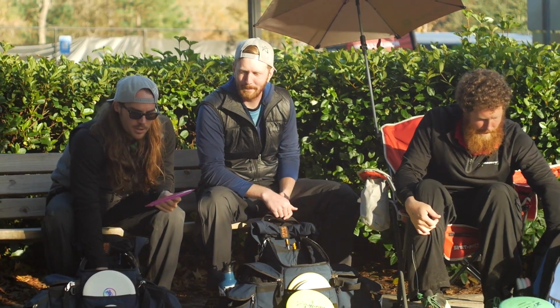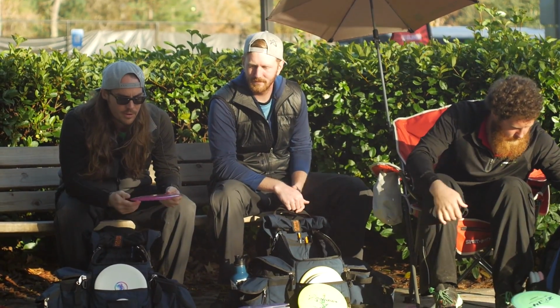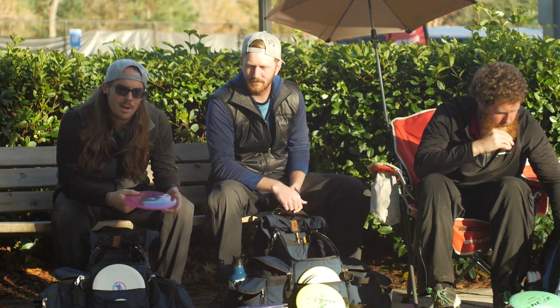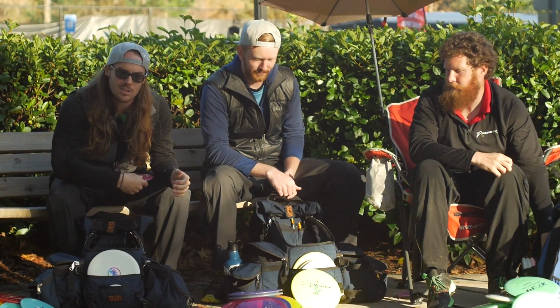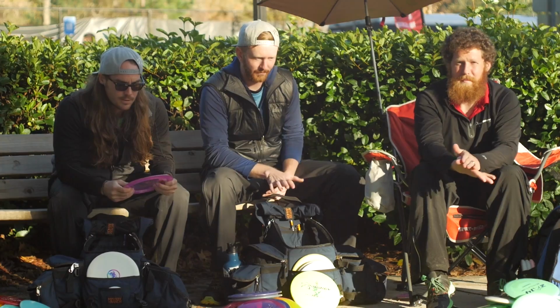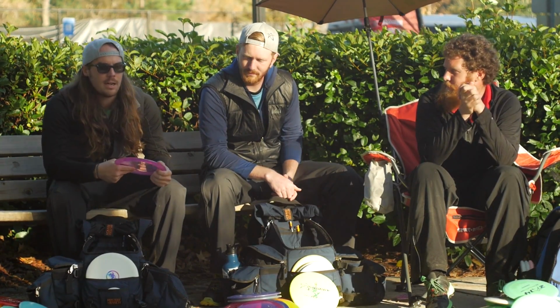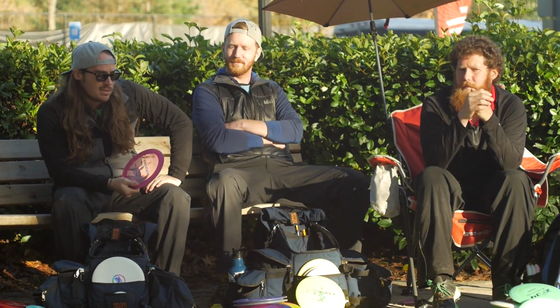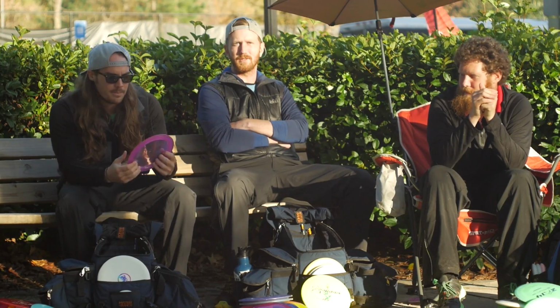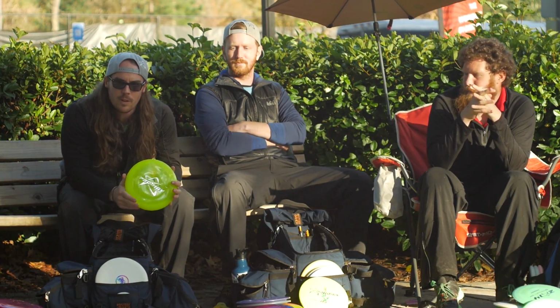Start out with a 400 series D1. This is probably my most overstable driver. I just put it in the bag. I knew it was going to be really windy this weekend, so really just dependable. Gonna fade left pretty hard. Can flick it a little bit. I don't really have enough power in my flicks for this sometimes, but really like it. Probably my favorite flick disc that I own.